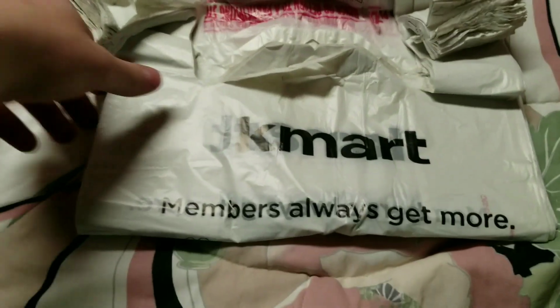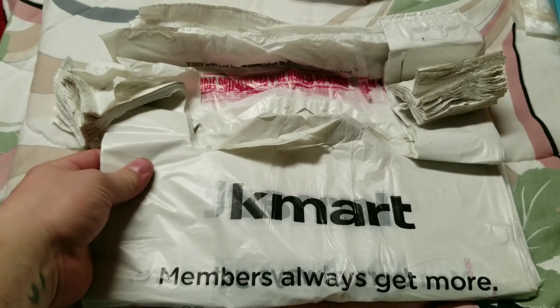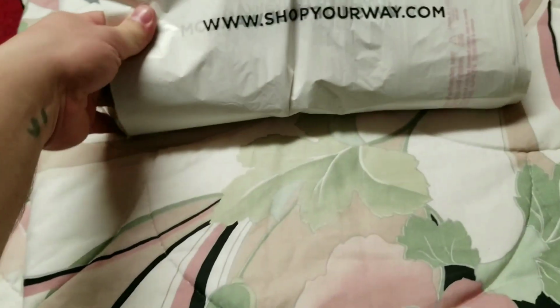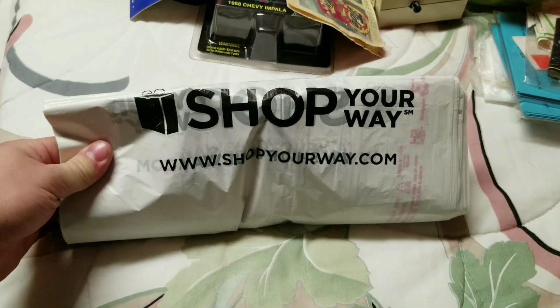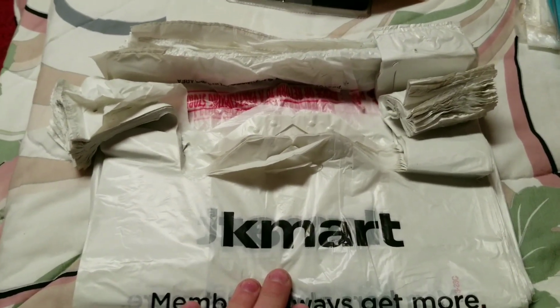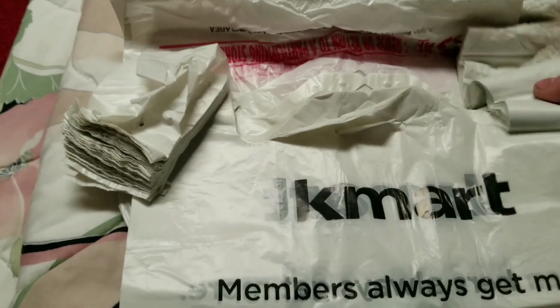Alright, time to cover some plastic bags here. I found these outside of the Moon Township Kmart when they were closing. Has the shopyourway.com site on there. This is the older style bag. As you know, now they use the Life is Ridiculously Awesome graphic on the bags. So I got those. So those are really cool.